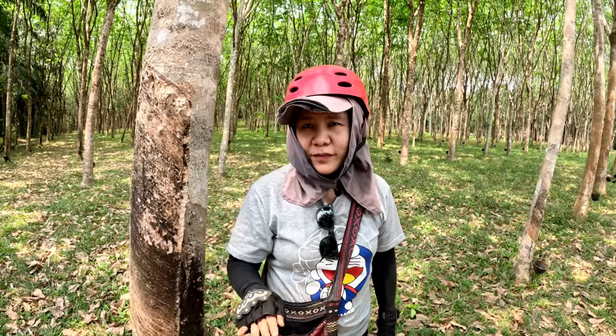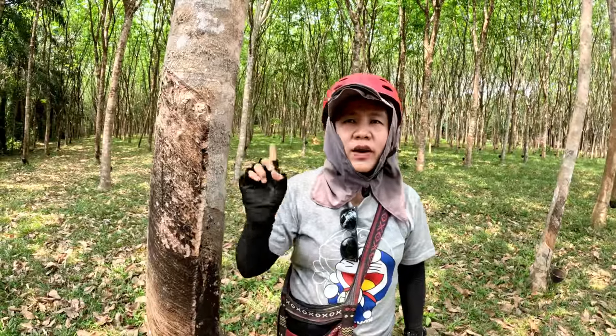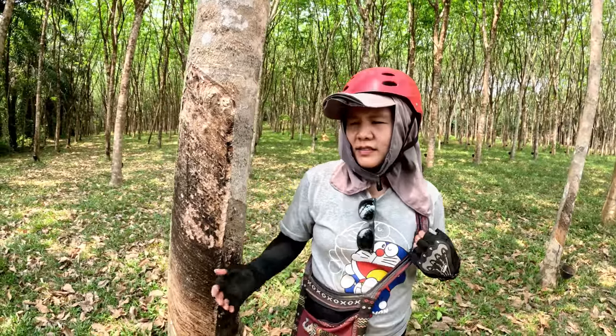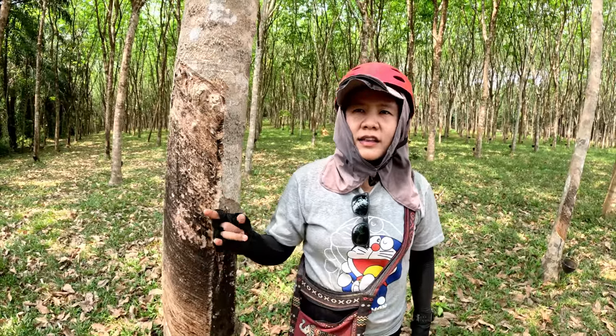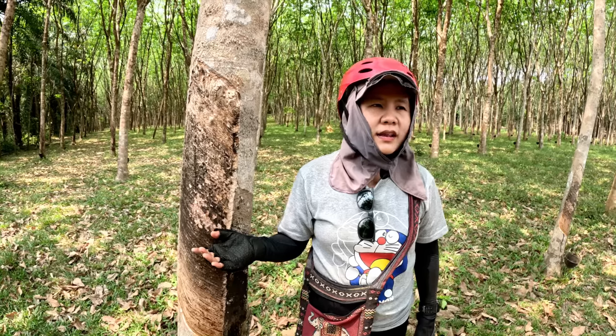Oh, it's very cheap. Now, but 10 years ago, this was 100 baht for 1 kilogram. The price dropped because there are many suppliers, in Thailand, in Asia, in Malaysia, Indonesia, Cambodia, and India.